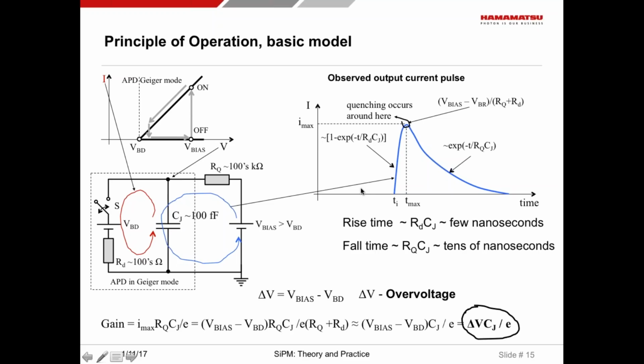The gain is equal to the area under the curve. This is current versus time, and so the area under the curve is going to give us the amount of charge that was produced as a result of single carrier injection. After some mathematics, one finds that the gain is given by delta V, or V bias minus breakdown voltage. That delta V is known as overvoltage, which is one of the most important parameters affecting operation of SiPM, times junction capacitance. And to have dimensionless gain, we divide that by the fundamental charge, E.